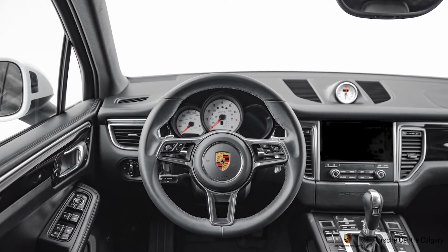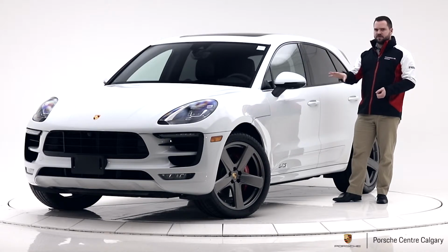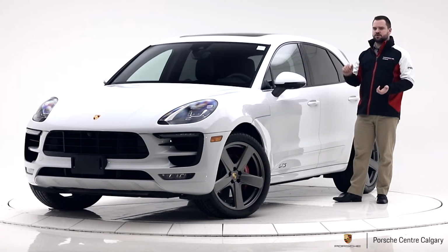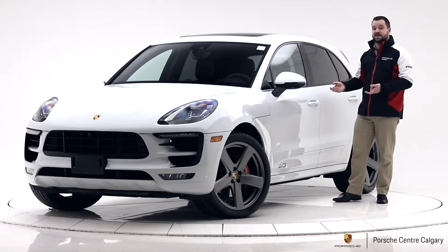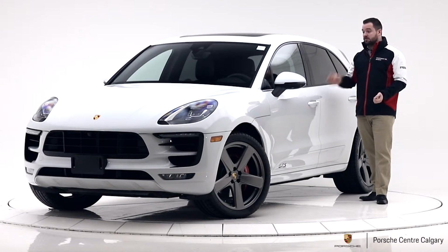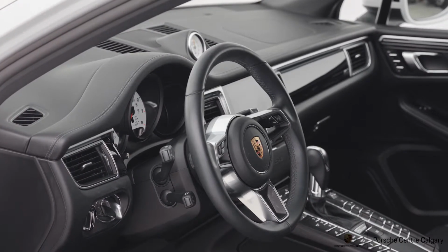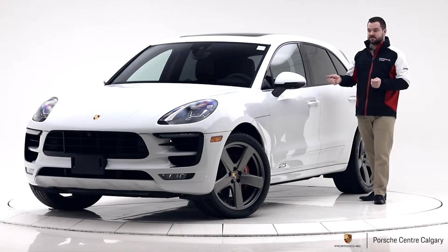And that Sport Chrono package is another option that obviously this one is equipped with. What that's going to give you is all of the cars will have a Sport button. With Sport Chrono, you get Sport Plus. So pressing that Sport button is going to sharpen the throttle response and change the shift points to be a little bit later. In the case of a GTS where you have the air suspension and the Sport exhaust, it's going to activate those as well, stiffen the ride, and make it a little bit louder. When you press Sport Plus, it does all that, but just to the next level, which without that Sport Chrono you don't get. Also as part of that you get the launch control. So if you want to race somebody off the lights, you can get that perfect race start, which is pretty cool.